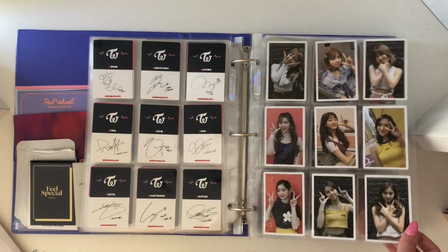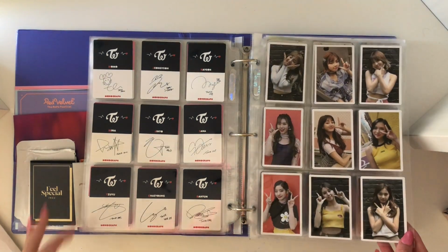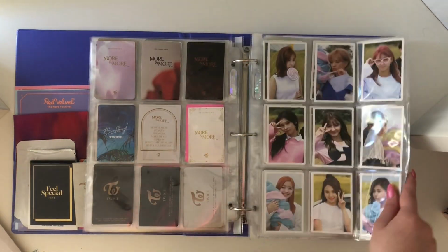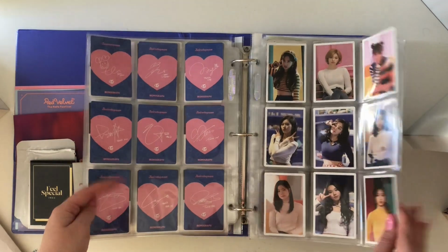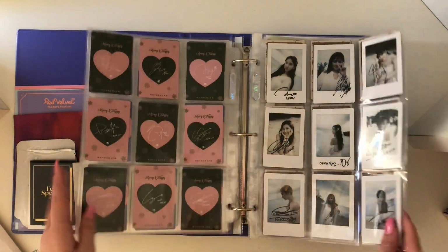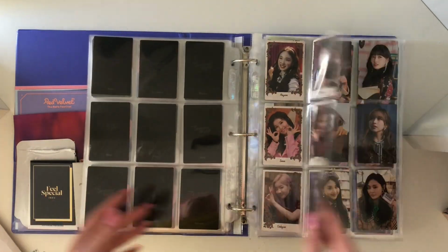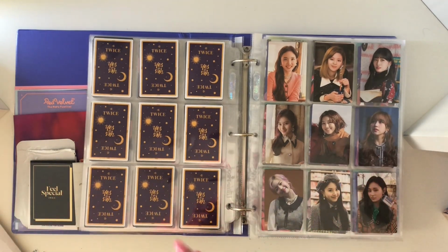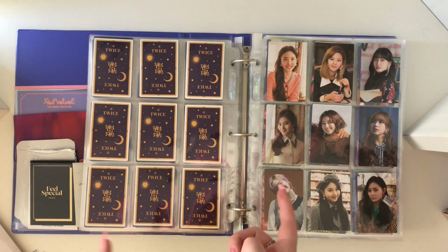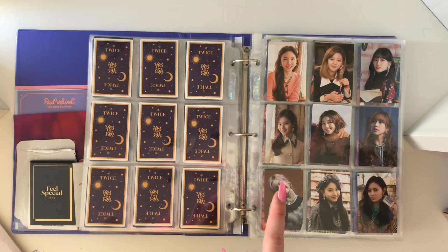So that was everything for that set. I'm so happy to now have most of them. So, do a quick flip through. Question: does anyone want to see a binder flip through? Of all my binders, because I am still waiting on my More and More stuff. But if anyone wants to see one, I can definitely film one, maybe in the next couple of videos.